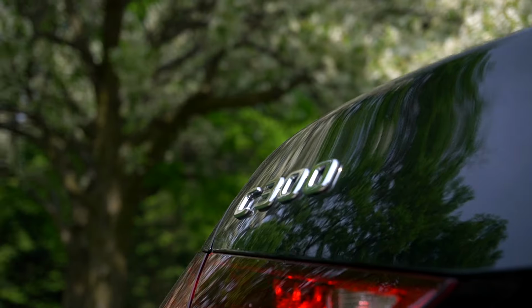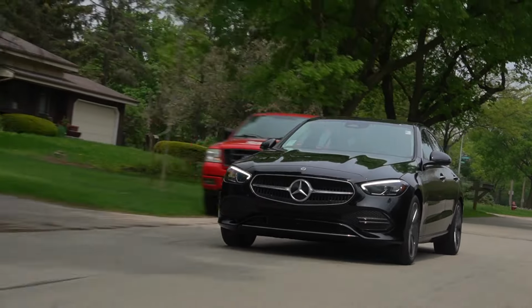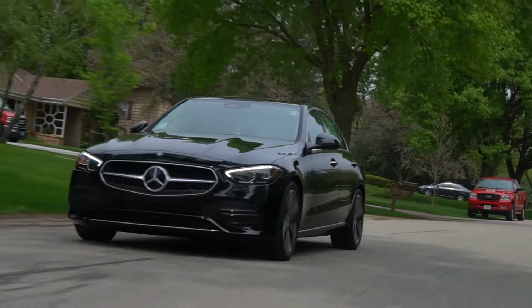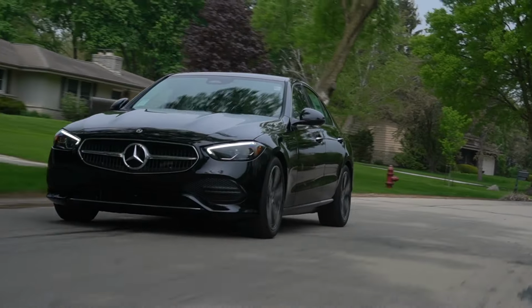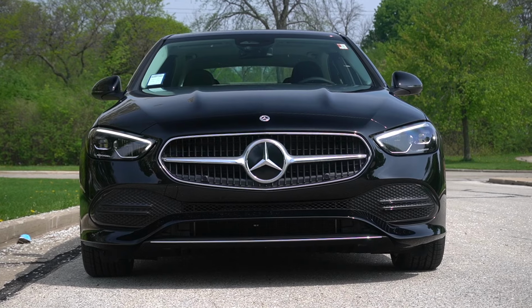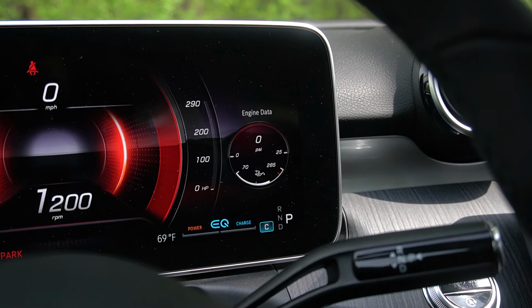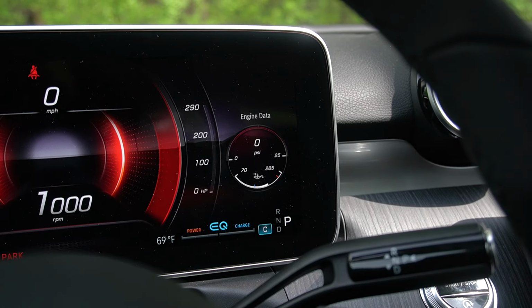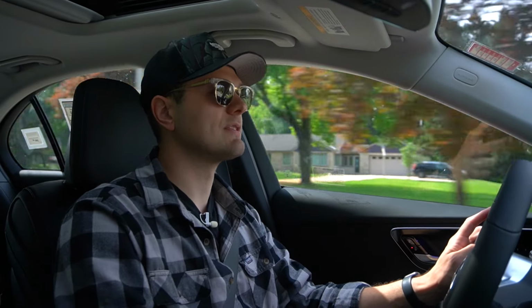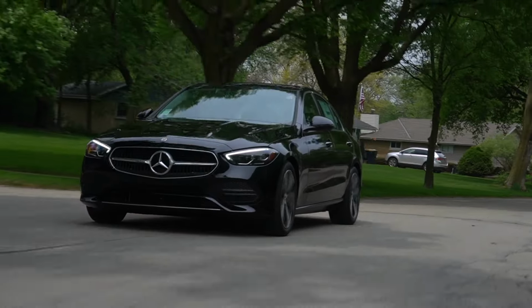Under the hood, you have a familiar 2-liter turbocharged 4-cylinder. This time, though, it's making the same 255 horsepower, but the torque is up 25 pound-feet to 295. There's also another first for this engine. This is the first time we've seen Mercedes put their EQ Boost 48-volt mild hybrid system on this 4-cylinder. And that new hybrid system adds another 20 horsepower and 148 pound-feet of torque for short bursts of time, which means 0 to 60 is done in about 5.6 seconds, at least in my testing.